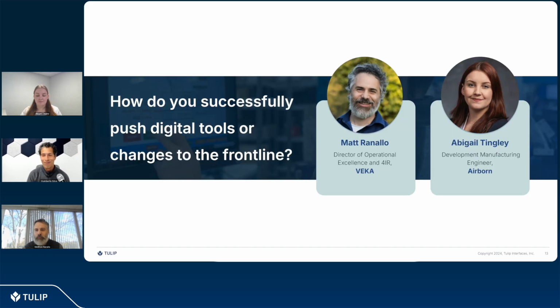So again, whomever wants to take this first, how do you successfully push? And again, the word push here is maybe a little strong, but how do you incentivize the operations floor to adopt digital tools or change the front line?